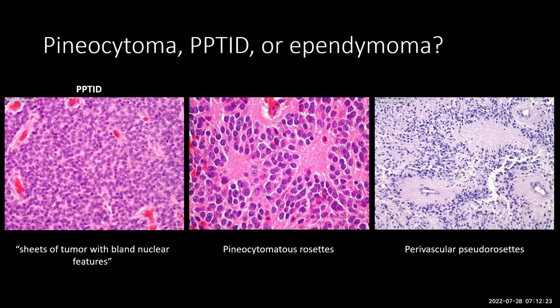The cytoma. Yeah, exactly. And so this is differentiated from this ependymoma, which has these perivascular pseudo rosettes. It has these capillary and vascular structures in the middle with these tumor cells forming around it and putting their neuropils towards it. And so that's what's different between these pineocytomatous rosettes versus these perivascular pseudo rosettes.